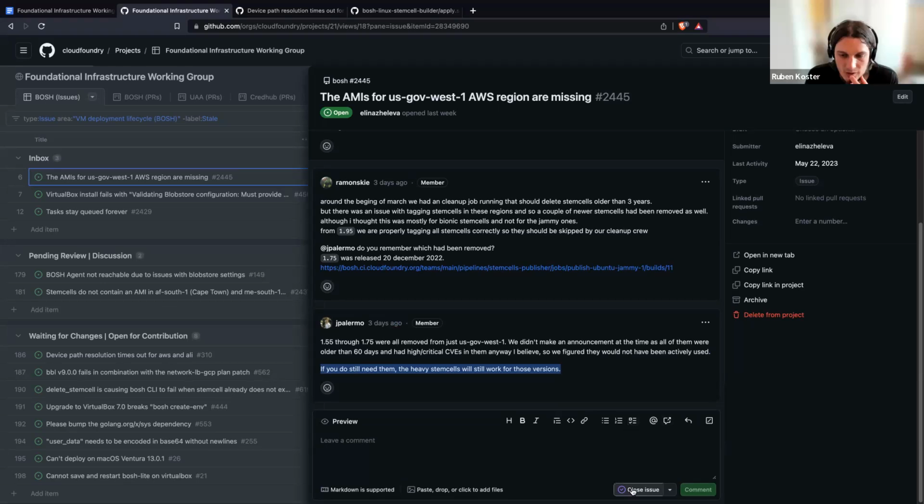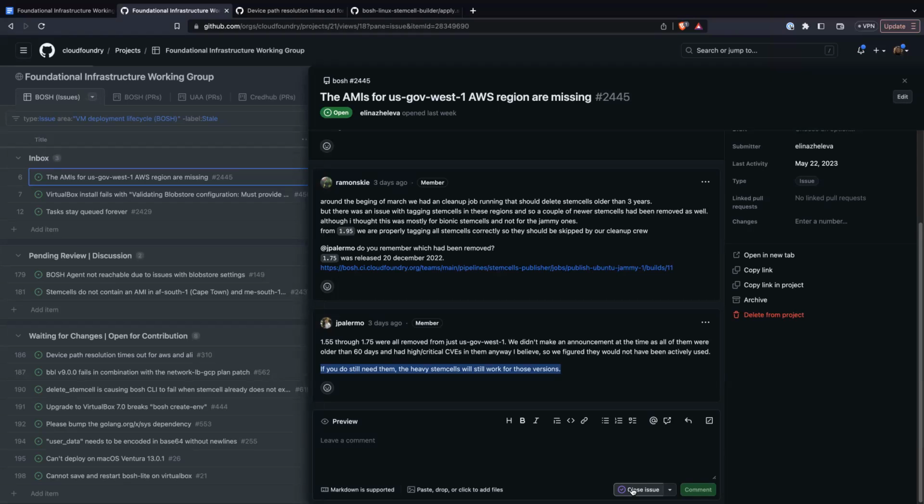Okay. I'm gonna close this issue because I don't think there's anything actionable. It's unfortunate, but I don't think it makes sense to spend time trying to revive those light stem cells. Yeah, maybe we should have a place to announce if we delete stem cells. Where would you like to announce that? I think we announced it in Slack.